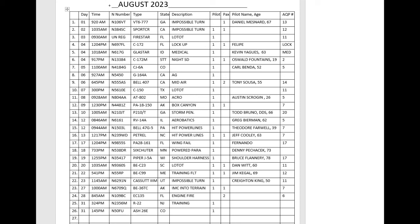So let's talk about the August sheet here real quick. This is it up on the screen. I'm going to zoom through these here, 26 total, and I'm going to start down through here. The impossible turn, look at these two impossible turns in a row. Loss of thrust on takeoff, one lockup, a medical, maybe, we don't know on that. Night spatial disorientation descent, the 172 is probably best guess here. Look at the number of impromptu aerobatics here. The next one, impromptu acro.